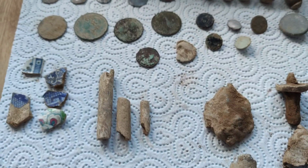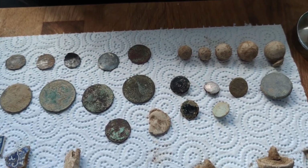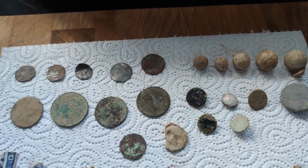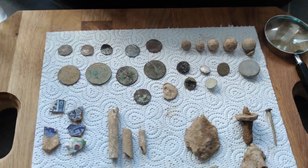So that's my finds for today. I think it's one of the best days I've had for ages on the fields. Yeah, really made up. Plenty of targets there and plenty of other objects. Right, I'll see you on the next hunt.